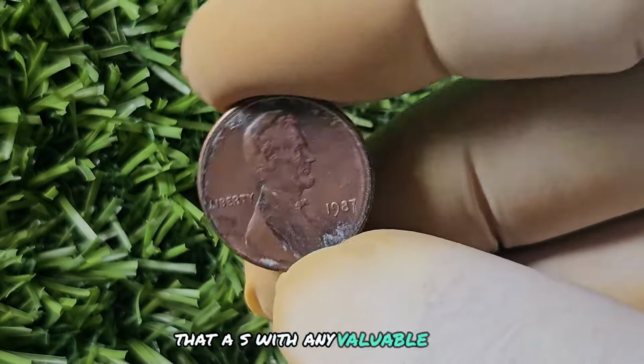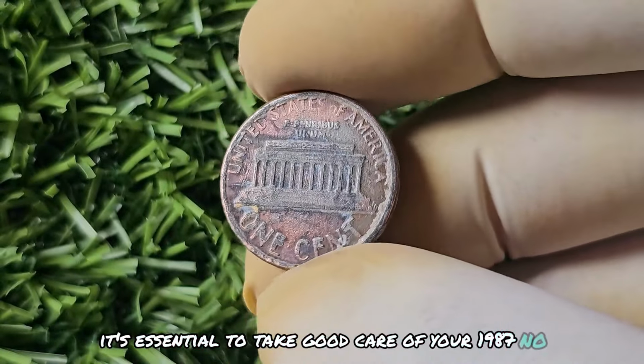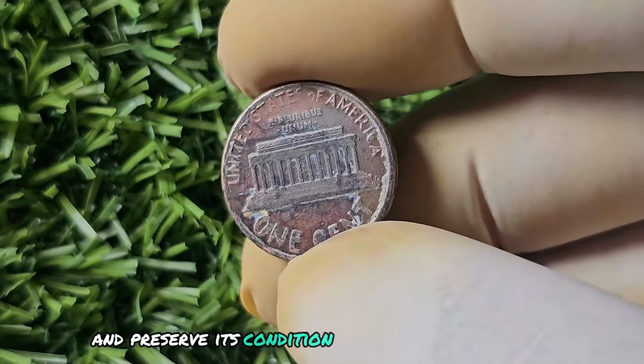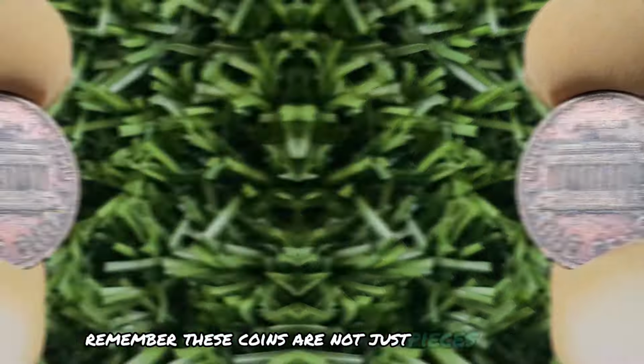As with any valuable coin, it's essential to take good care of your 1987 no-mint mark penny. Store it in a protective case or holder to prevent damage and preserve its condition for future generations. Remember, these coins are not just pieces of metal.